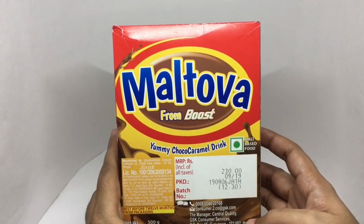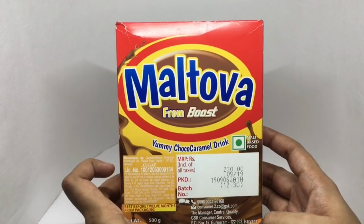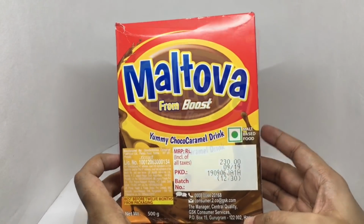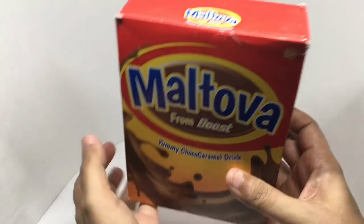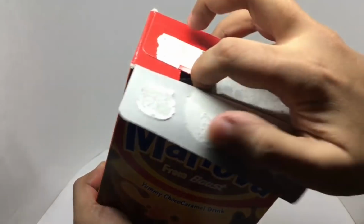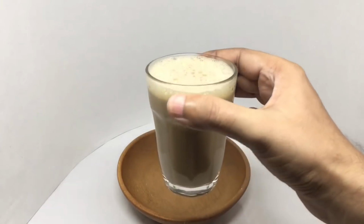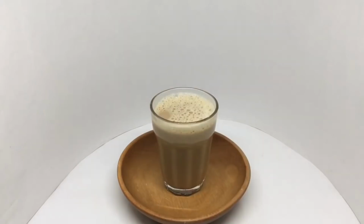This costs around 230 rupees or $3 or so. It's a vegetarian product manufactured in Punjab, India. So let's see what we get. That's how it looks. So let's taste it. Really tasty, especially when it's hot. Nice malty, chocolatey flavor. Quite similar to Milo. More chocolatey. Quite nice. Check it out.